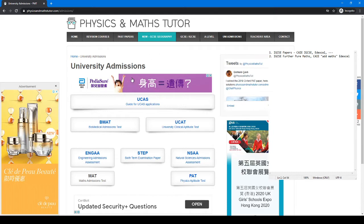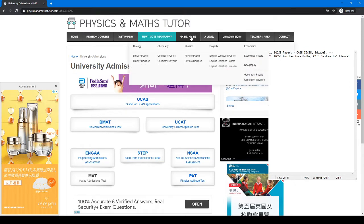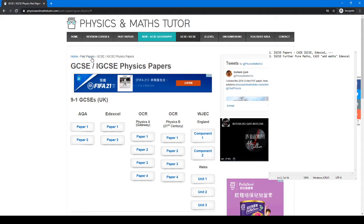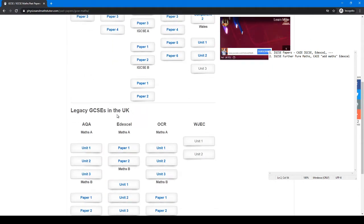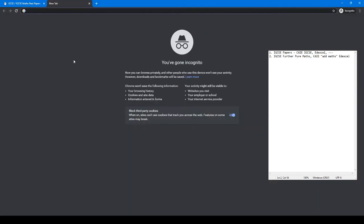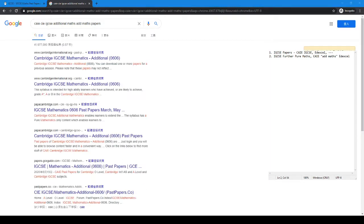So, for instance, there are some university admissions exams. There are the IGCSE papers. So there's physics here, and you can see at the GCSE or IGCSE category there's IGCSE Maths, but consider that these are all regular maths. These are not further maths, and if you want further pure mathematics papers, you may need to look them up yourself. For instance, skills in finding exam papers, you would search CIE, IGCSE, additional maths, add maths papers. And this way of keyword searching is a good way to find your desired resources as fast as possible.